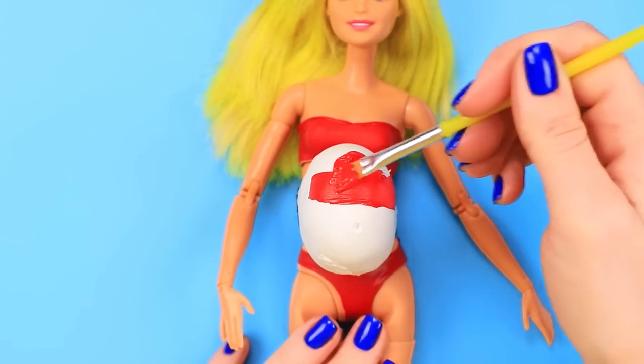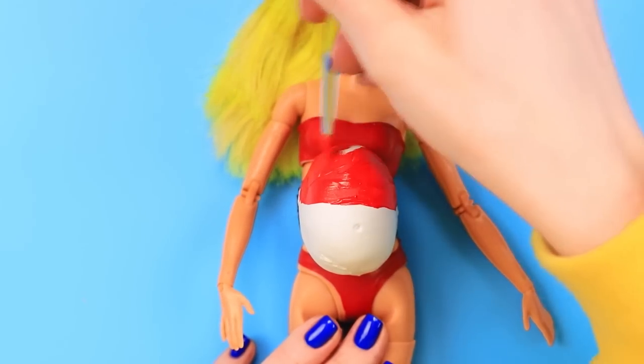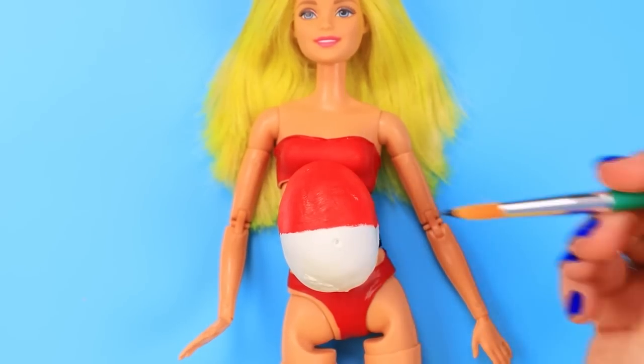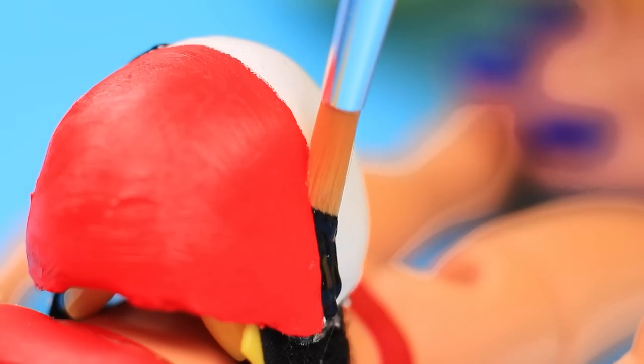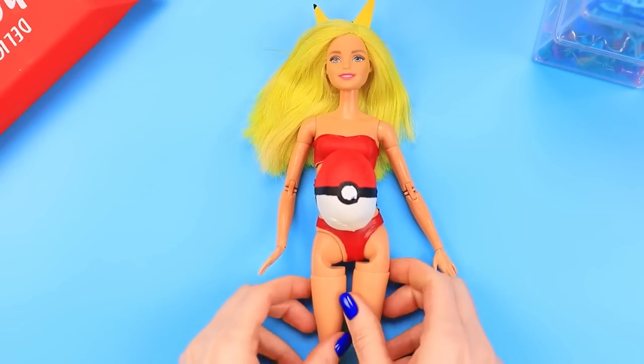We're going to paint the belly so it looks like a Pokeball. To do this, we'll paint the top half with red paint and with black paint, a neat line in the middle. Adding a white circle at the end. Voila! A real Pokemon mom.